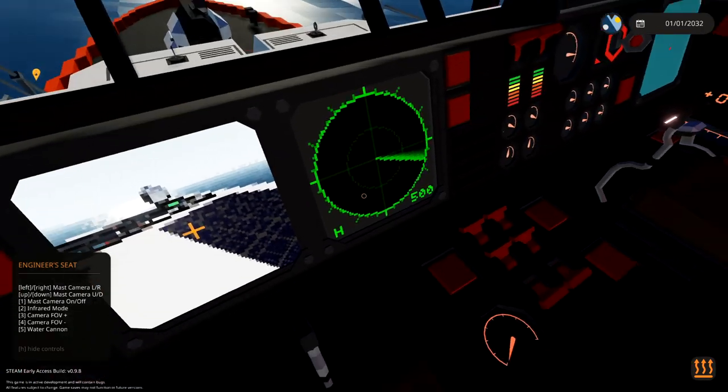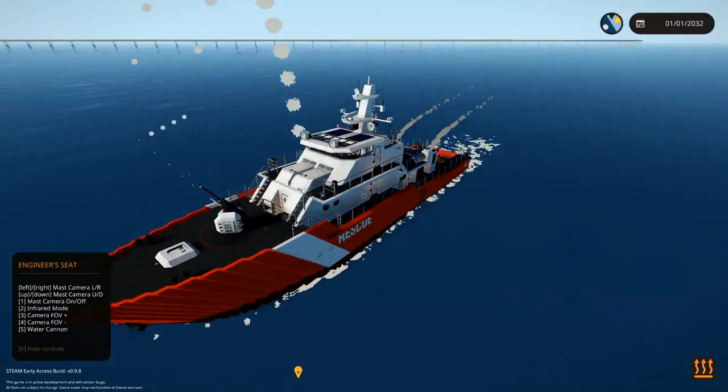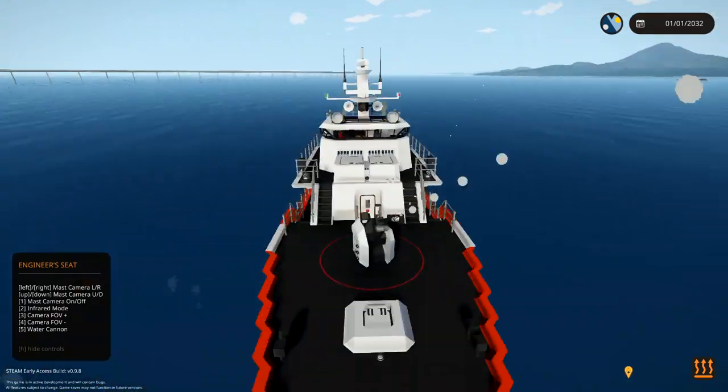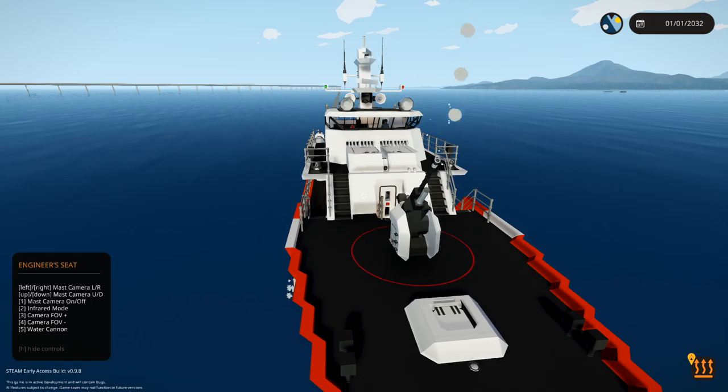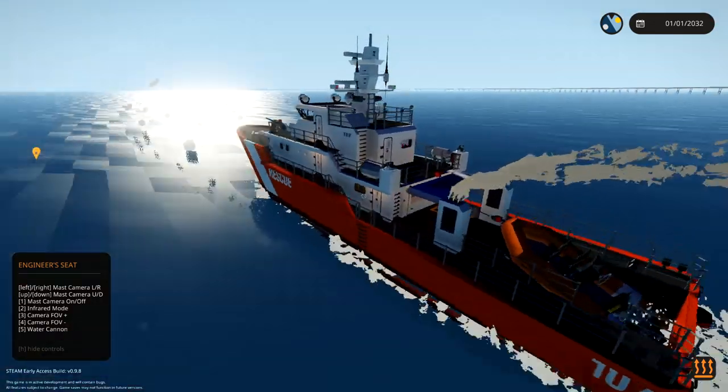Yeah, I can't change that. That's weird. We got a water cannon as well. Which is... Oh, there, look. Look at that. Oh, this is cool. It comes out the end of the gun. That's amazing. All right, okay.